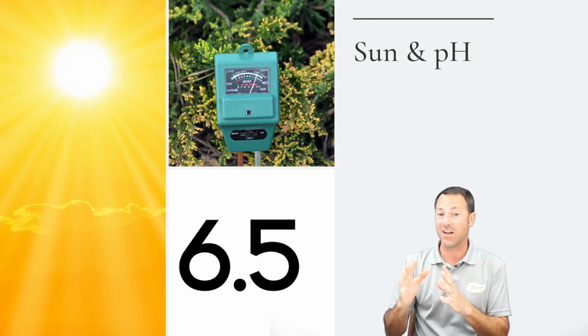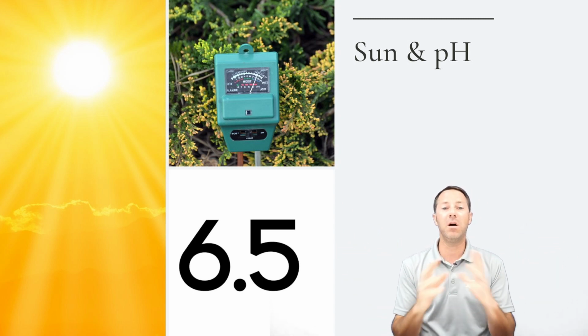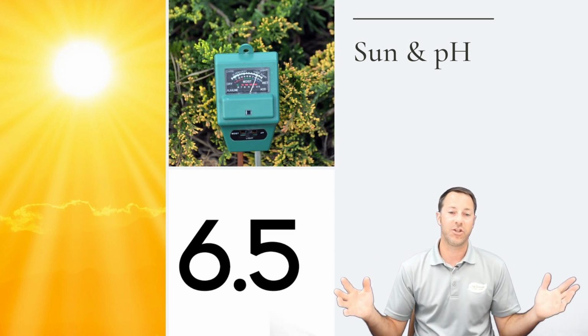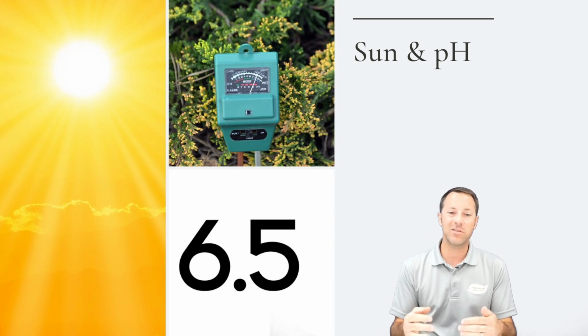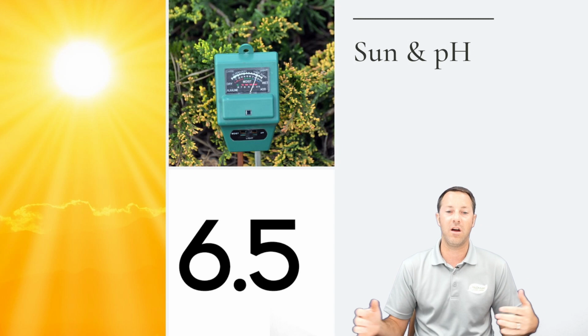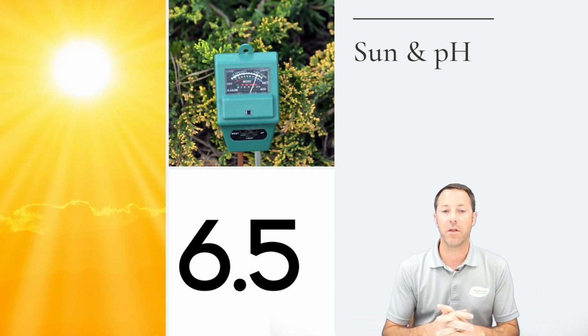And when they do that, they get a little bit wiry looking and stretched out looking. So we want to give them as much sun as we possibly can. Don't try and grow roses in shade. If you've got 6 hours or less, let's say 5 to 6 hours of good hot afternoon sun, but not much other than that, I would probably try a shrub rose. Those are going to be where you're the most successful.